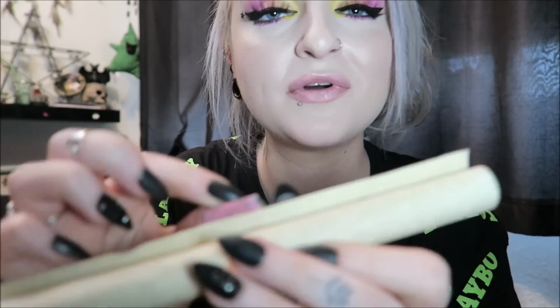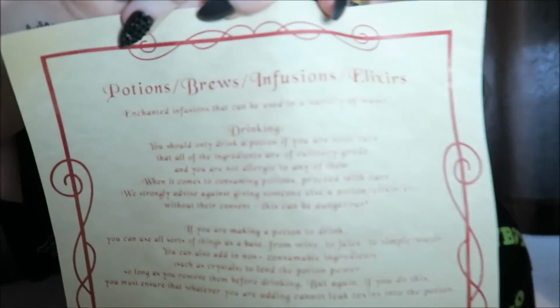Then we have our scroll, which I always seem to destroy when I'm opening. I kind of wish they didn't put these stickers on it, but oh, I've actually opened that really neatly. Wow, okay. So this is what it looks like. I'll read it out. I was going to say I might not read it, but if you don't want to listen to it, then you can just skip it.